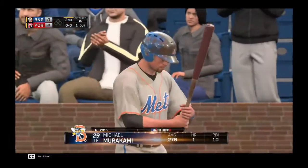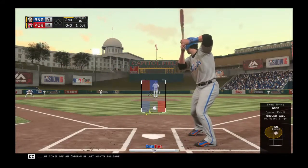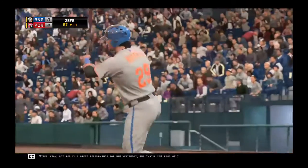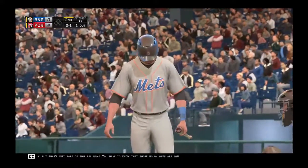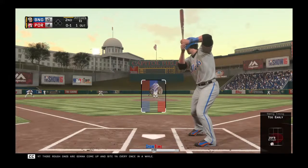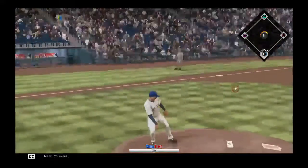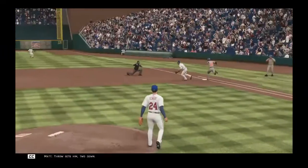Batting fifth, left fielder, Michael Murakami will stand in. He comes off an 0-for-4 in last night's ball game. Yeah, not really a great performance for him yesterday, but that's just part of this ball game. You have to know that those rough ones are going to come up and bite you every once in a while. The windup and the 0-1. To short. Throw gets him, 2 down.